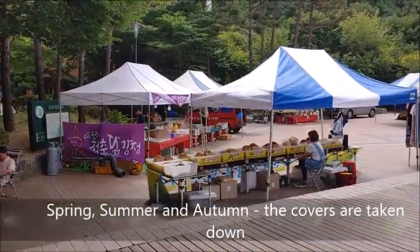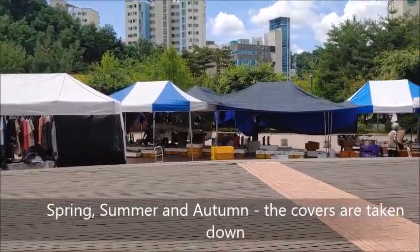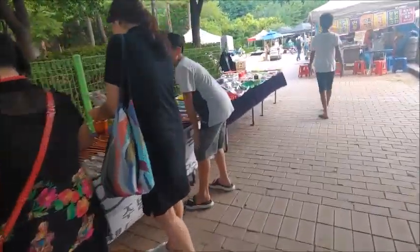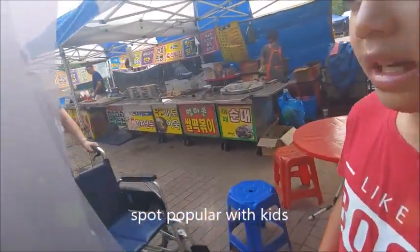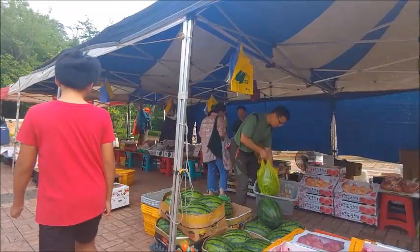Spring, summer, and autumn, this becomes an open marketplace where everyone sees everybody's products. You see, this apartment complex has a local elementary school on one side and a local high school on the other side. So there is a spot popular with kids. Right after school, students would flock here and have their afternoon snacks.